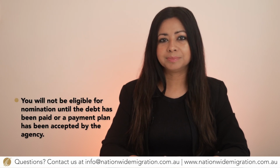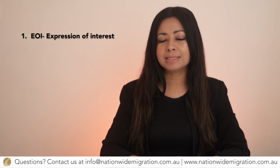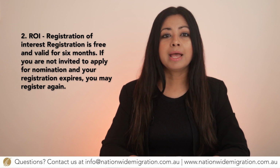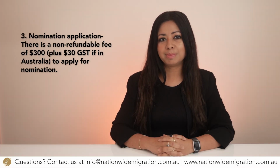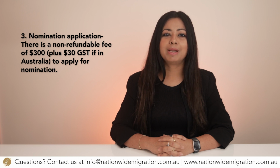Now, there are three steps involved with Tasmania's 190 nomination. The first one is the EOI, also known as the expression of interest in the SkillSelect system. Second one is the ROI, registration of interest. Registration is free and valid for 6 months. If you're not invited to apply for nomination and your registration expires, you may register again. And step number 3 is your nomination application with Tasmania. There is a non-refundable fee of $300 plus $30 GST if in Australia to apply for nomination.